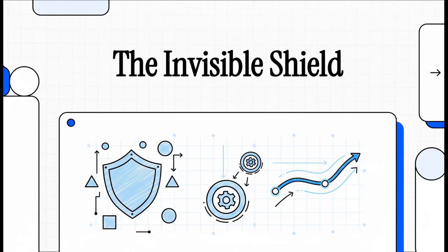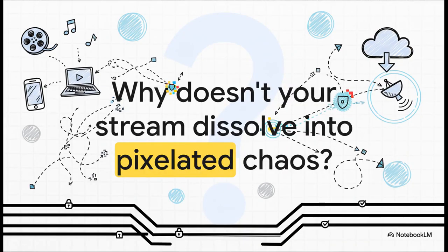Let's get into it. I mean, really think about it for a second. You're watching a video, you're streaming some music, you're firing off an email. You're sending and receiving just an unbelievable amount of data through the air, through cables. So why does it all arrive perfectly intact? It honestly feels a bit like magic, but it's not. It's actually a genius system of self-correction.